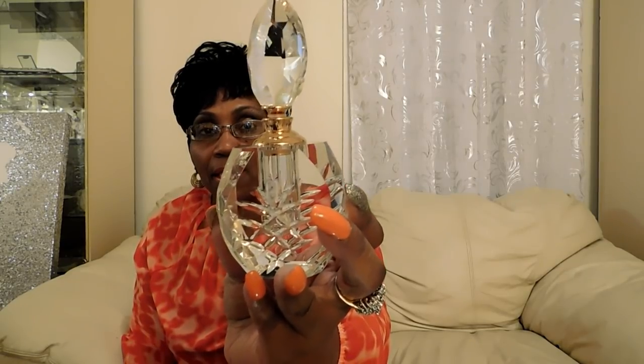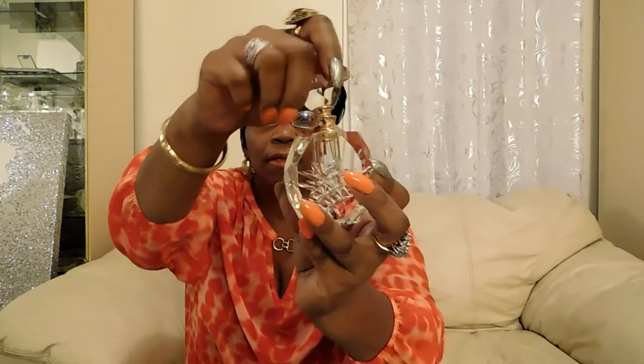Now, moving along, let me show you this little beauty right here. Look at the shine, the bling on this bad boy. It fits down in here well. Look at the detail. This is the perfume bottle, but I'm not putting any perfume in it. That's what it's for, though. You've got all that nice bling going along there. This one was $12.99. Gorgeous, isn't it?